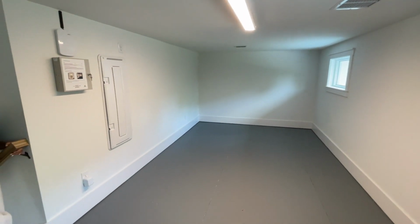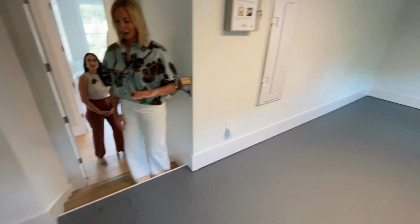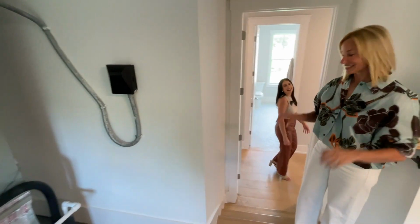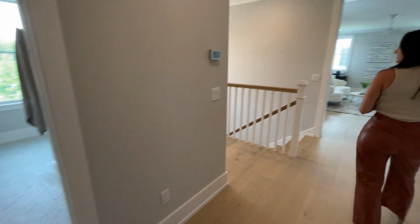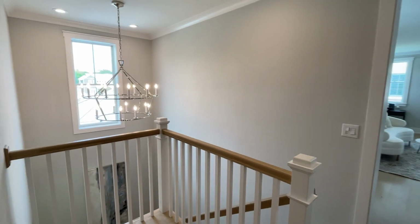You could put so much in here and do so much with this space. This is such a beautiful addition. Imagine if I were a child living in this house, I would probably want this as my bedroom. Yeah. And I want the windows in here too. Little nooks are just kind of interesting. That is so wonderful. This view right off the top of the stairs is gorgeous.